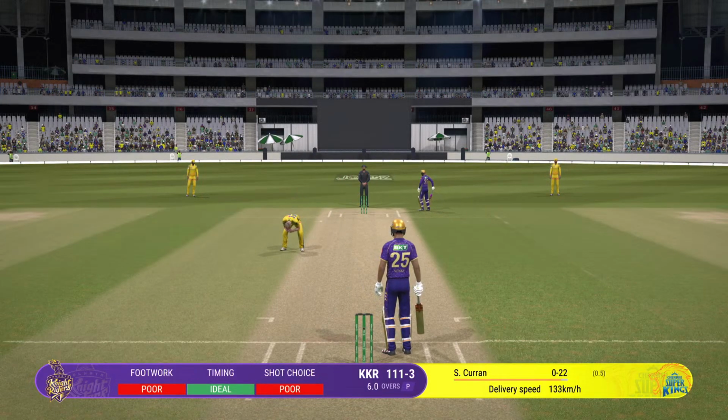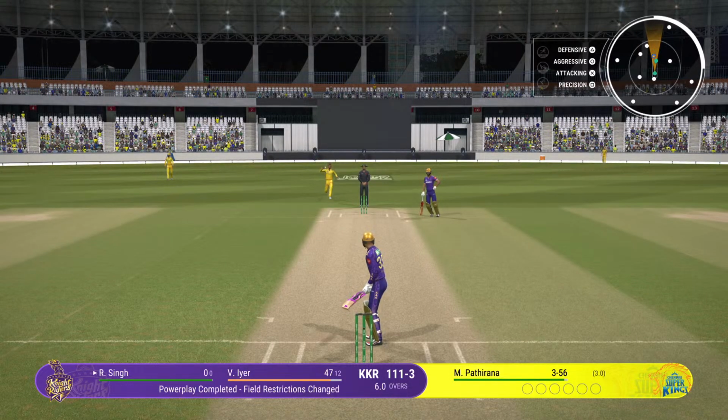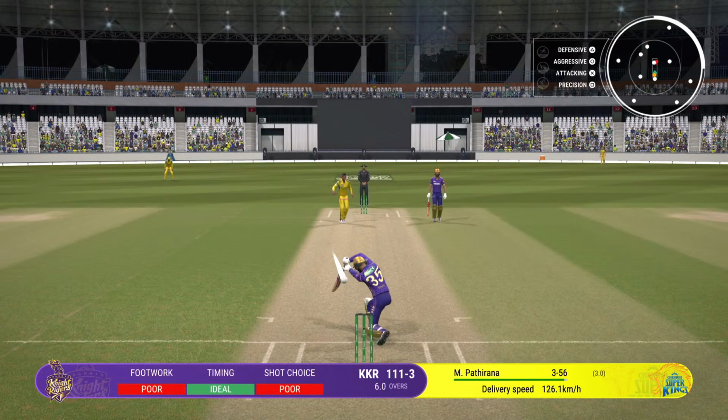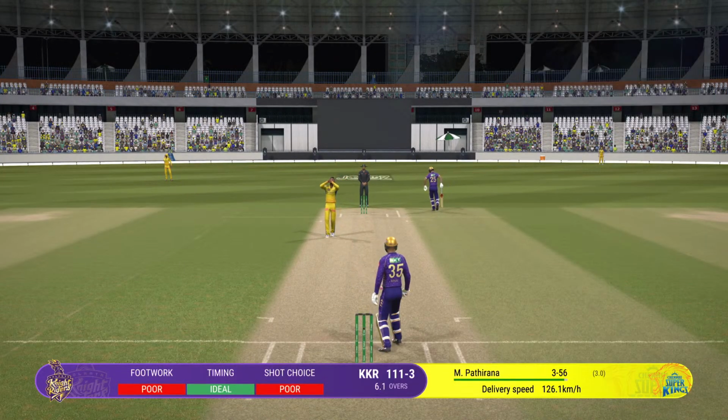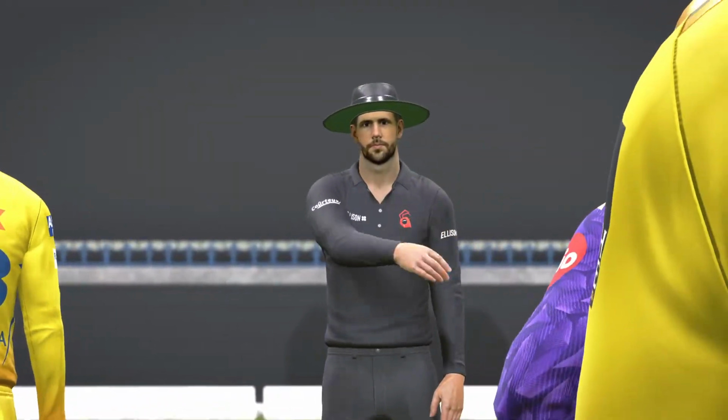That's the end of the over. Just magical batting. Nothing the bowler can do other than watch the ball go all over the ground. The Super Kings are now allowed 5 fielders outside the circle. A lovely delivery. Got it in short and surprised them. They'll be happy only one of those is allowed.